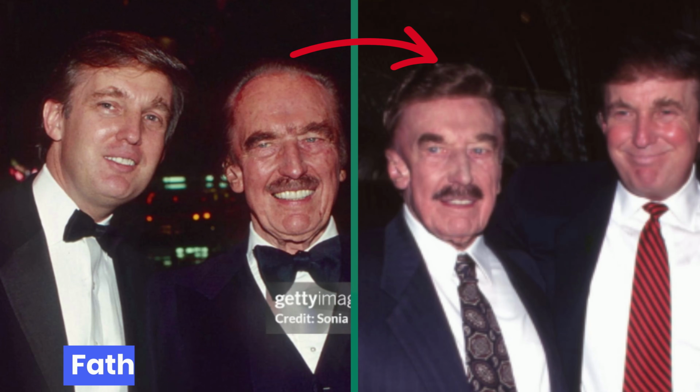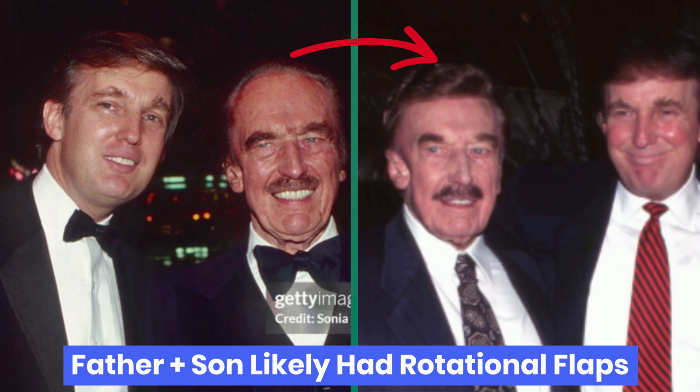And then we look at Fred Trump. And what's so funny is that it looks like they both had rotational flaps done at the same exact time. Now remember, Fred Trump had a hairline that went all the way back. Now his hairline's over here. So clearly something happened. It looks like he has this mild scar on the front, and his hair is going posteriorly, which is very typical for a rotational flap.